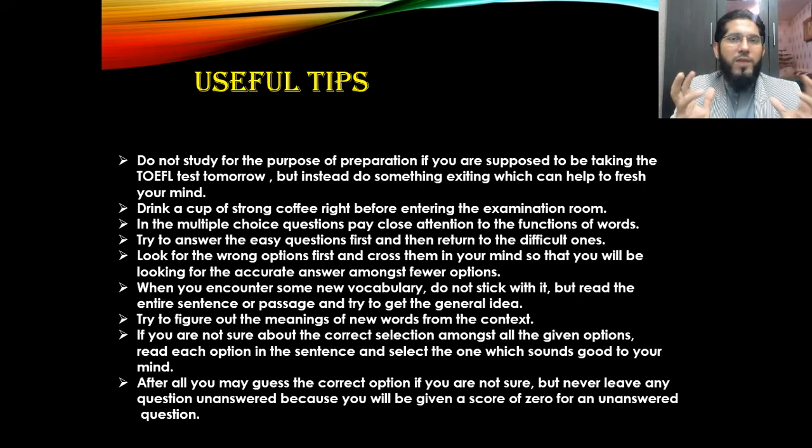There isn't a grammar section on the TOEFL iBT exam, but they test your grammar skills indirectly on the speaking and the writing sections. So again, grammar is sort of involved over here.